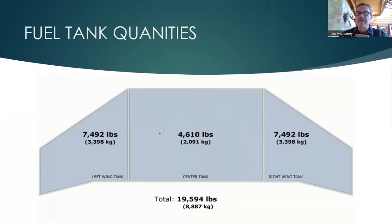Now, I'll tell you what, we just don't need to be that accurate. Aviation's gotten to the point with all this electronic stuff that we can measure everything with a micrometer. We still mark it with a chalk, and then we fly it using the axe method. So it's perfectly okay for me if all you know is that the center tank is 4,600 pounds, or 4.6, and that would be good enough. And the wing tanks are basically 7.5 or 7,500 pounds. That's close enough for government work.